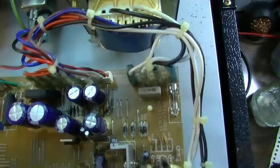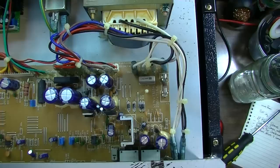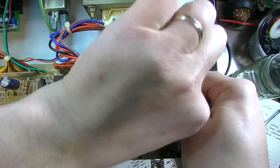Blown fuse. Now, why would the fuse be blown? Of course, we don't know. Could be a number of things, I suppose. Could be a bad transformer. We could have a shorted capacitor somewhere. It could be a bad solder joint on this board.